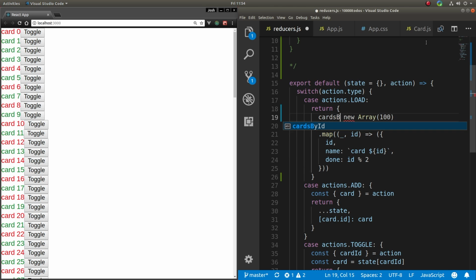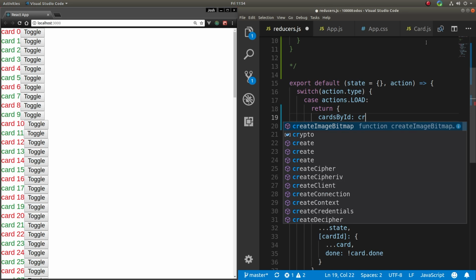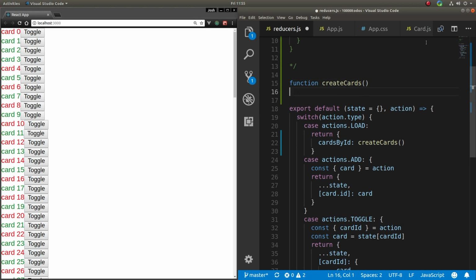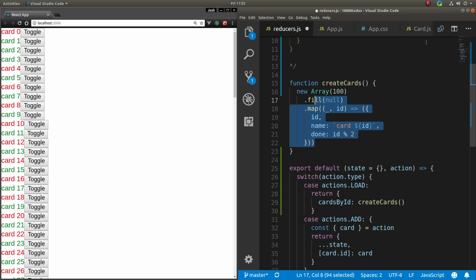So in the load action, I'm going to return an object where cards by ID is our demo cards that I generated randomly here. And I'm going to extract this out to a function, so we can also set card IDs. We'll call this create cards. So function create cards is going to return our new array of 100 cards, where each one has an ID, a name, and done, which is either true or false.